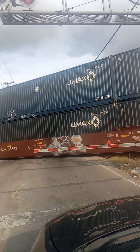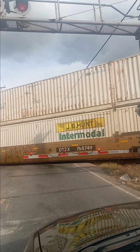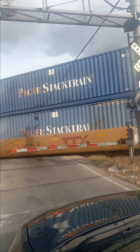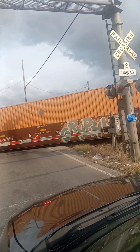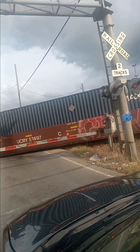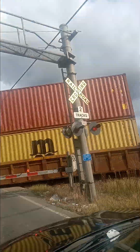Also, we got a northbound CSX on the number one track, on the number one siding. I'm trying to get the words all messed up. It's on the number one siding, track one. Here we go. Check it out, folks.